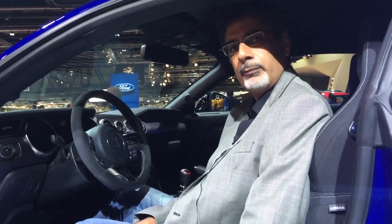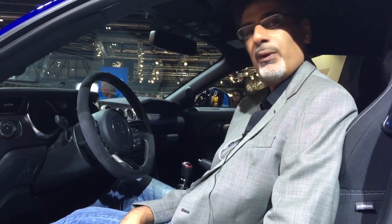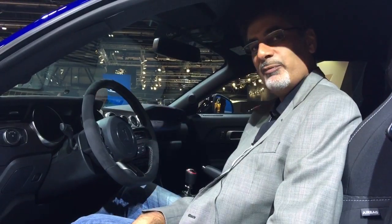We know it's a bit mental to drive because we've all seen the film of, I think it was Ben, driving it up Goodwood Hill and barely keeping it in a straight line. I want to do that because this car, I think, will sound fantastic and drive fantastic, and I think this is the Mustang that actually I've been waiting for. Looking forward to giving this a go.